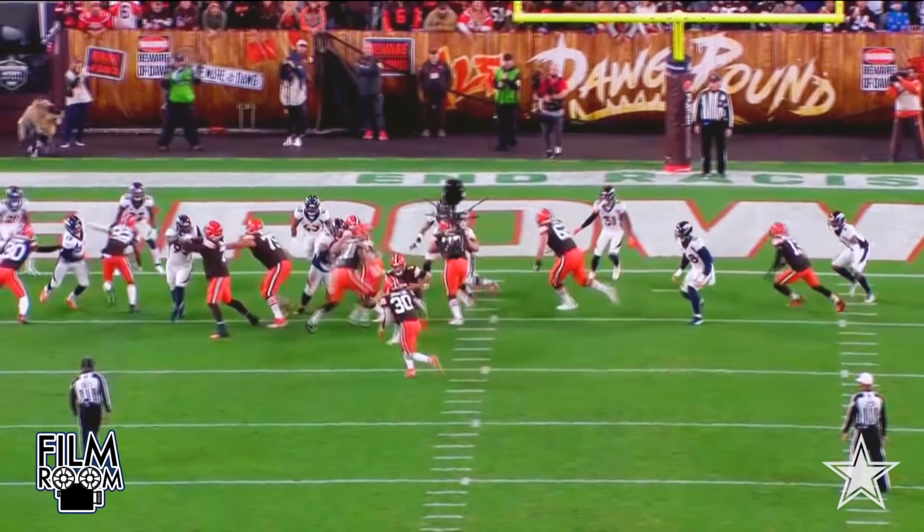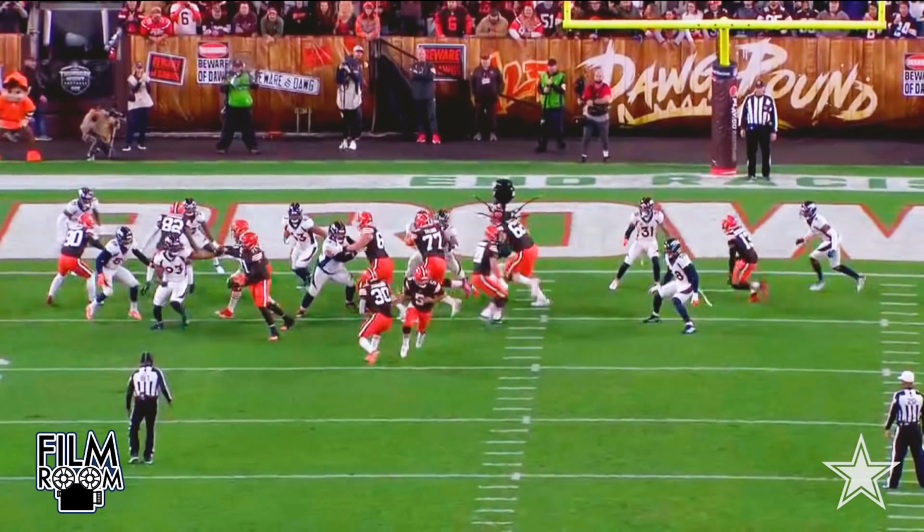This is what they're struggling with. Pause that right there. Look how these guys get with the misdirection. All right, they got misdirection here. We're running a nice little counter on the backside, but look at where his eyes are, right? He's coming through this hole. He has his head on the wrong side of the man. He's getting reach blocked right here with that hand.